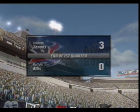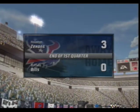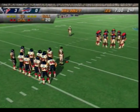We've reached the end of the first quarter, and the score is 3-0, Texans. And we're ready to start the second quarter.